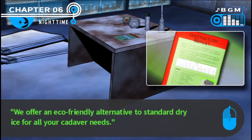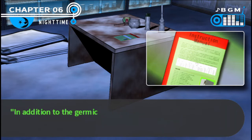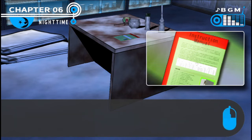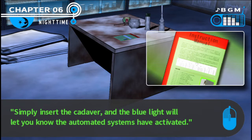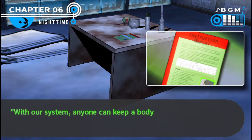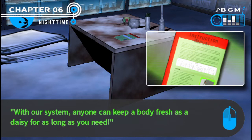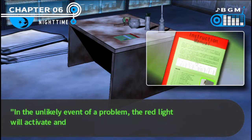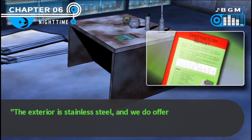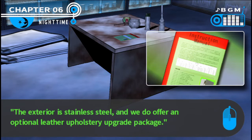We offer you an eco-friendly alternative to standard dry ice for all your cadaver needs. In addition to the germicidal lamps, we also provide an ozone generator for the removal of ethylene gas. Simply insert the cadaver, and the blue light will let you know the automated systems have activated. Temperature and humidity levels will be adjusted automatically for optimum settings. With our systems, anyone can keep a body fresh as a daisy for as long as you need. In the unlikely event of a problem, the red light will activate and an alarm will sound immediately. The exterior is stainless steel. We do offer an optional leather upholstery upgrade package.